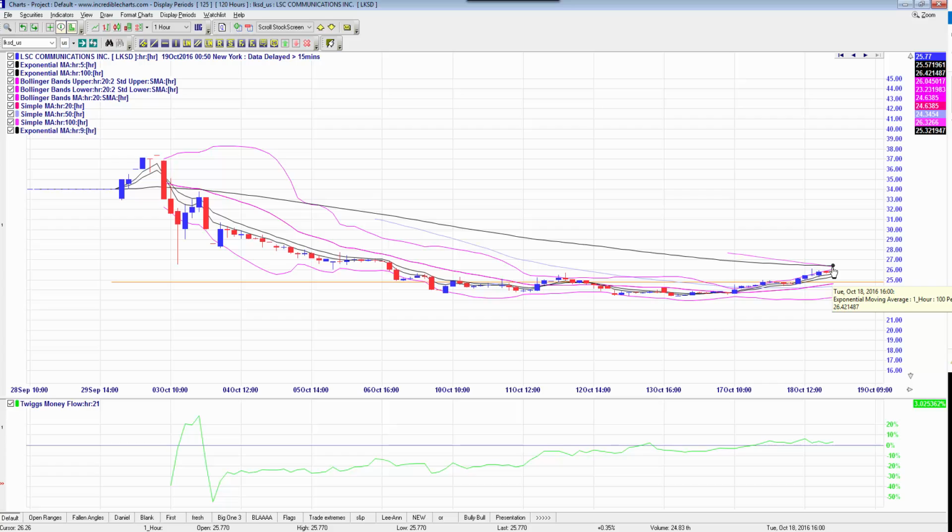So I would wait for a break above 26.57, and I look at a stop loss of 24.83, and this would be a momentum trade. I'd basically be adjusting the stop loss as it moved up. The first main target, if you will, is there at 29.67. I would make sure I definitely have the stop loss adjusted up as it hits that level.